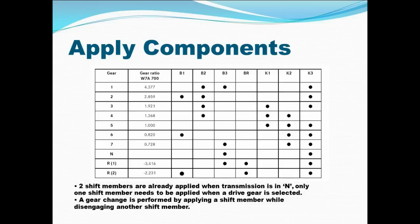Well, if you look at this chart, you look at the neutral range. So I'm on the third one from the bottom right here. Notice the B3 clutch is on and the K3 clutch is on. Well, if you trace those up, they're going to be on in first and in reverse also. So rather than end up with a delay from taking excessive fill time to fill those clutches, they simply turn the clutches on.